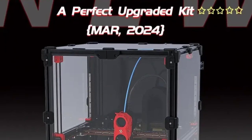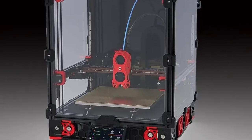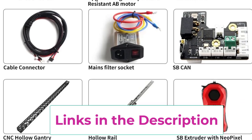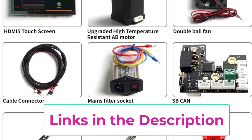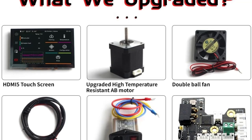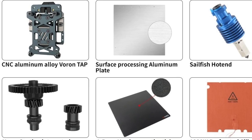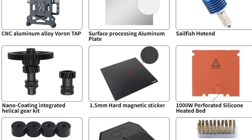The FYSETC Voron 2.4 or 2 Pro Kit is a high-performance 3D printer designed for precision and versatility. Featuring a CoreXY motion system, this printer delivers rapid and accurate movements, ensuring high-quality prints with minimal vibrations. The 350 mm build volume allows for the creation of larger and more complex models, catering to both enthusiasts and professionals. One of the standout features is the inclusion of the Stealth Burner hot end. Known for its excellent thermal management, the Stealth Burner supports a wide range of filaments and improves both print speed and reliability. This ensures consistent results across various printing projects.